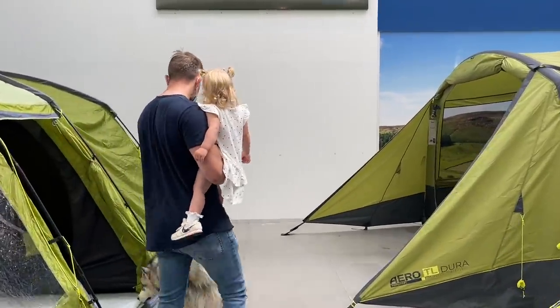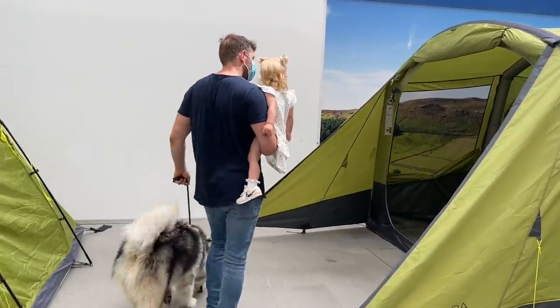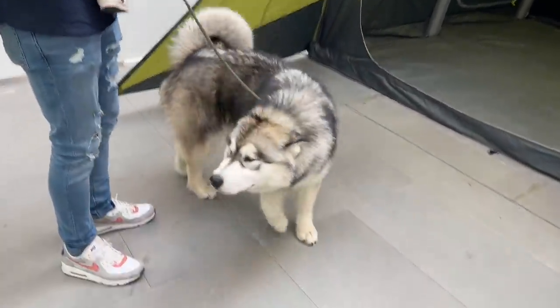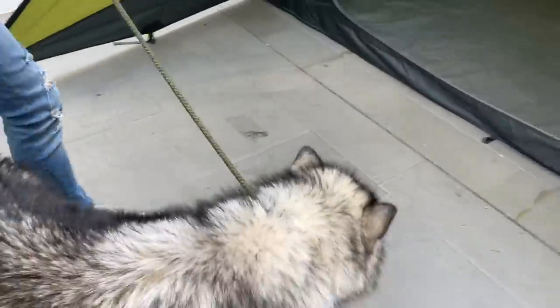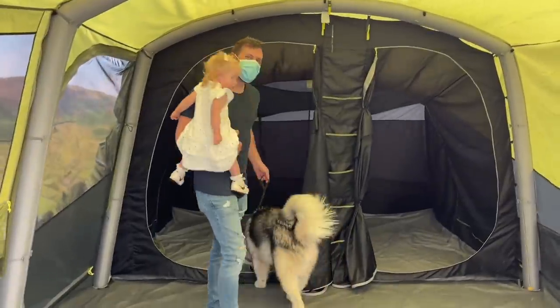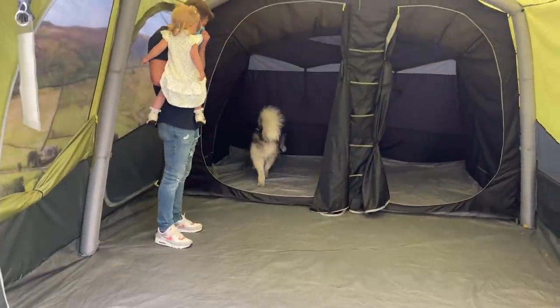So guys, we've just come to our local camping shop to look at some tents for our next camping trip. We brought Teddy along with us. We don't want to try and bring all three, that would be too much, but Teddy's the one we wouldn't want to leave at home out of all of them. He's the most likely to destroy. He's gonna weigh on the tent.